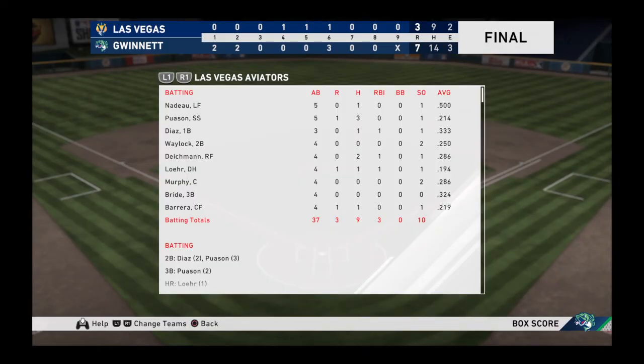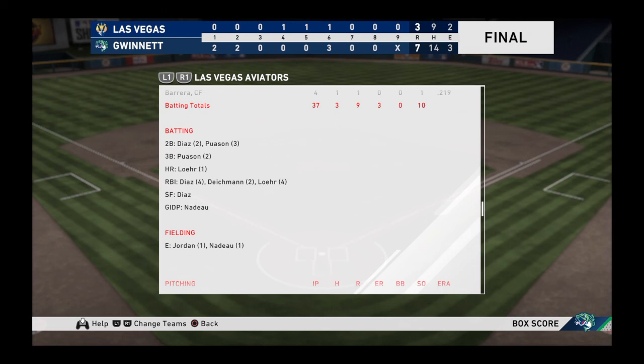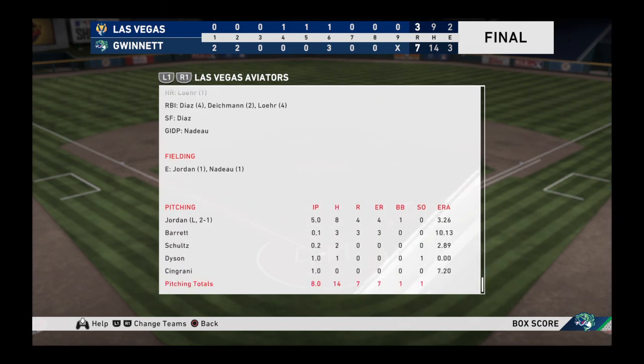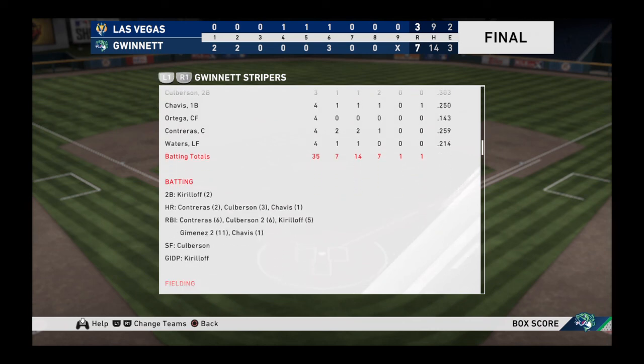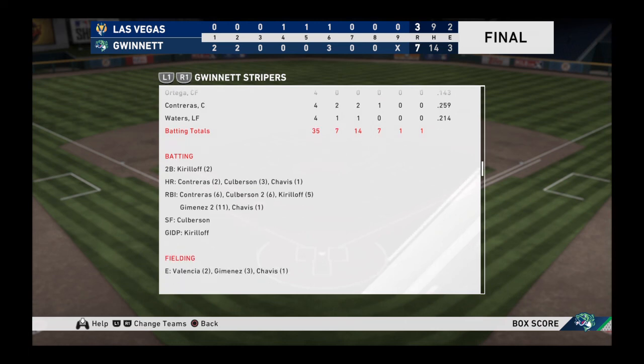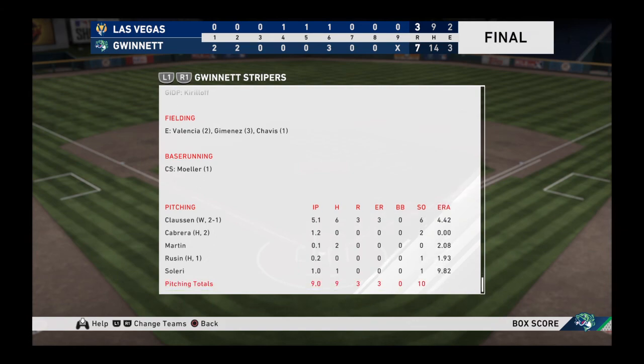Our final line score. First for the victorious Gwinnett Stripers, 7 runs on 14 hits, 3 errors. They left 8 men on base. For Las Vegas, 3 runs on 9 hits, 2 errors. They left 9 runners on base. Time of the ball game, 3 hours and 21 minutes.